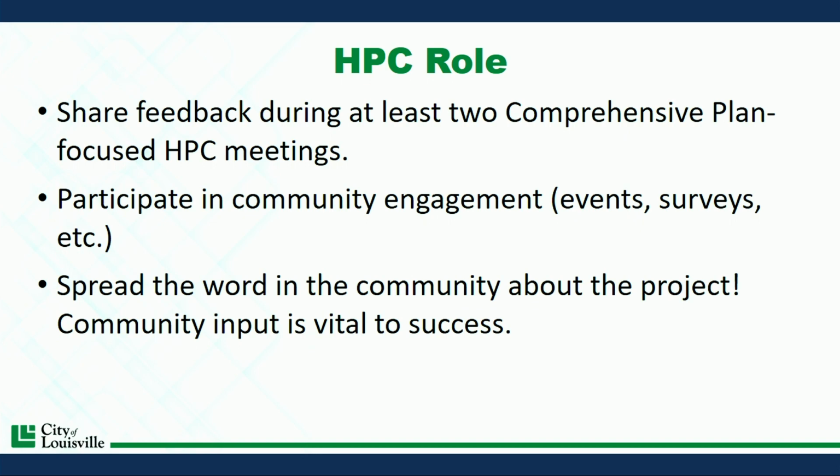But this is one of these projects that's really, really important to have a lot of community input, especially early. And so part of the reason we're going to boards and commissions too is just to raise awareness about it, and let you know that we would love for you to spread the word in the community as you start hearing about it. So the more people, the merrier, that know about this, frankly.